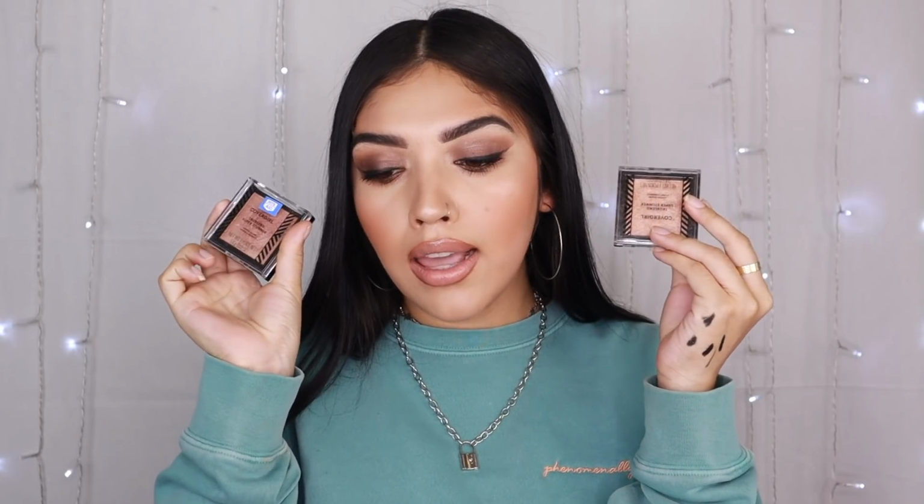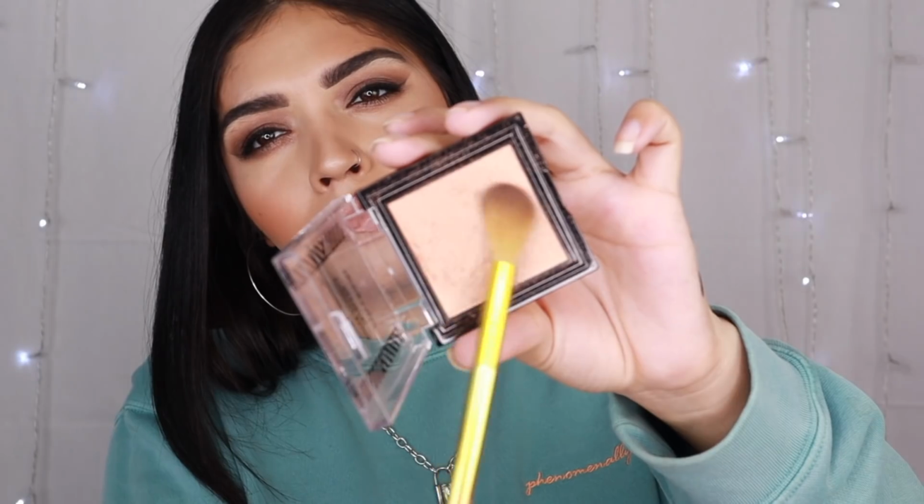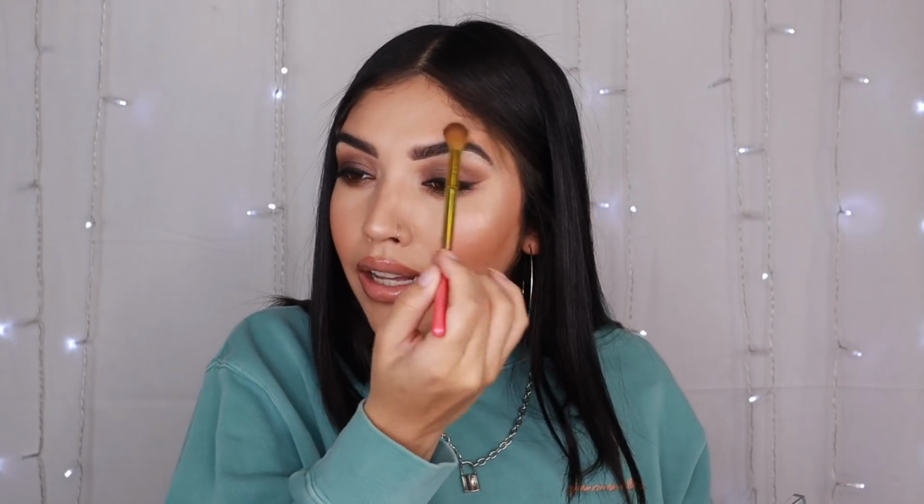These Covergirl highlights, I didn't apply a really heavy highlight today because I didn't want to outshine this one, but I want to show you how good these are. And nobody talks about them, and it's weird. So this is the Covergirl Gilded Glory True Blend Super Stunner. Okay, look how pretty this is compared to this side. Do you see the shine that it automatically just adds? The way it brightens, the soft yet really bright highlight. It's one of those highlights that you're like, how are you so bright, but how are you so muted and soft at the same time?